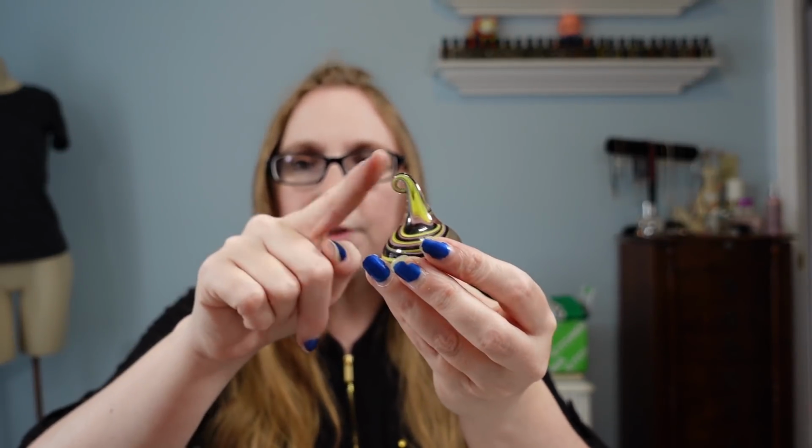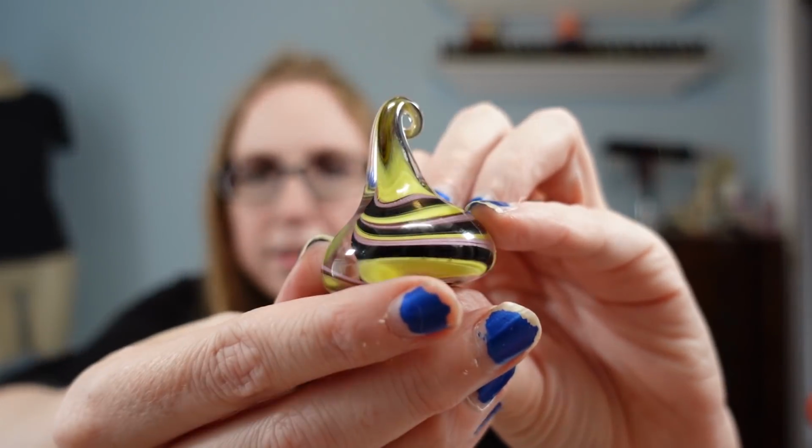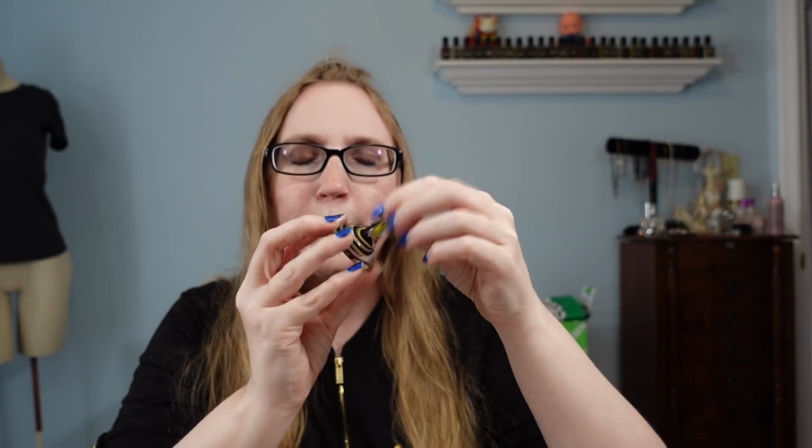So it's just like a small Hershey kiss, and they say you could use it obviously for a decorative piece, or you could put a ring or two over the top here and use it as a ring holder. So this was 50 cents, and I listed it as a buy it now for $12.99. I like the colors in it. It's like a green and black and purple. Gives me Halloween type vibes.